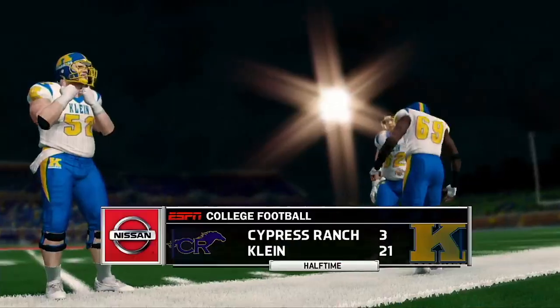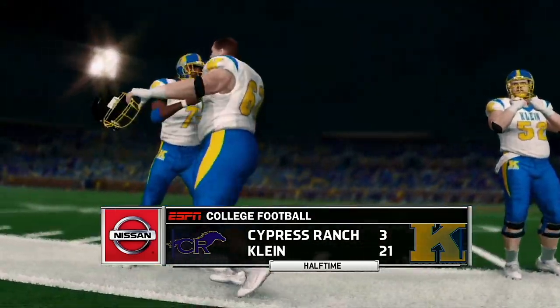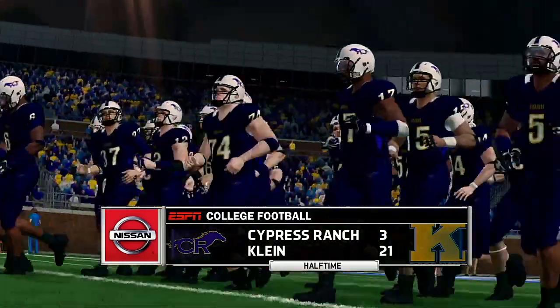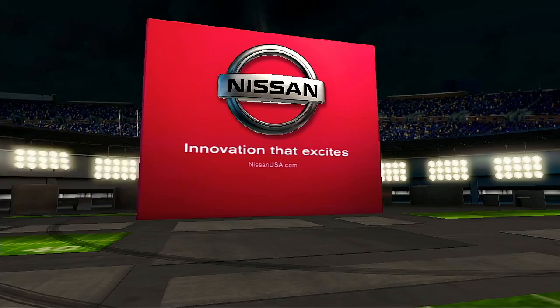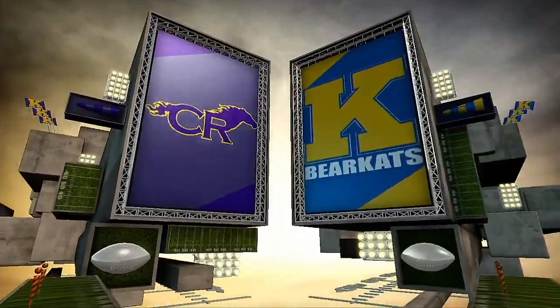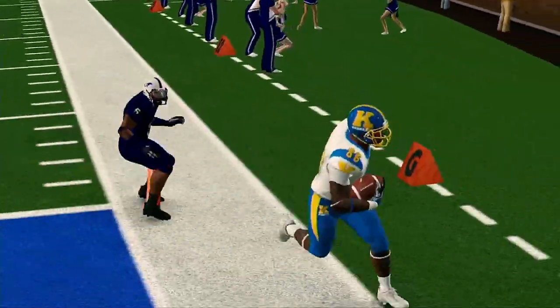Well, we've played a half of football. The Bearcats with an 18-point cushion. Glad to have you with us in the studio for the EA Sports NCAA Football 14 Halftime Show, presented by Nissan. Innovation that excites. Rhys Davis and David Pollock here, completely locked in on that first half.